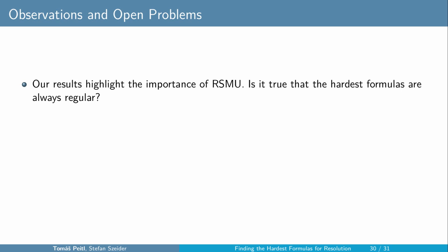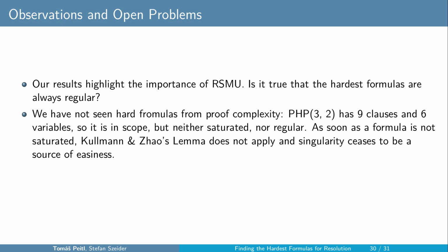Our results highlight the importance of RSME, so the natural question: is it true that the hardest formulas are always regular? One interesting aspect is that we have not seen hard formulas from proof complexity. So for instance, the pigeonhole principle with 3 pigeons and 2 holes has 9 clauses and 6 variables. So it is in scope of our methods, but it's actually neither saturated nor regular. And it so happens that as soon as a formula is not saturated, this singularity lemma doesn't apply, and singularity is no longer a source of easiness.